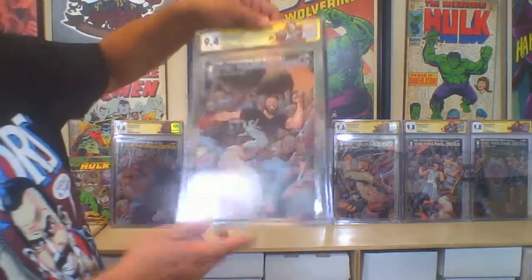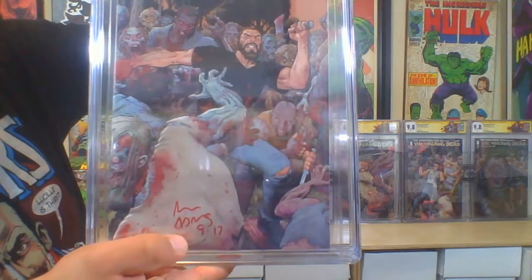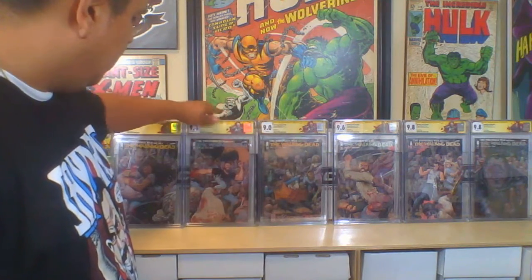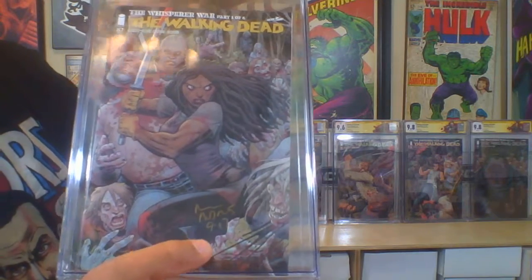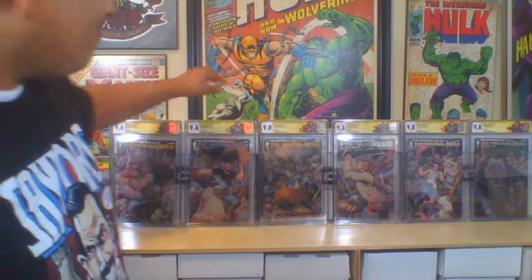On this one, I really like the placement. I had him sign it in red too, and it's on the Walker's back, the back of his already red and blood spattered shirt. So it blends in, but at the same time it stands out. I like it. It's cool. Michonne, he signed it in gold on her thigh. I know what he was thinking there, huh?